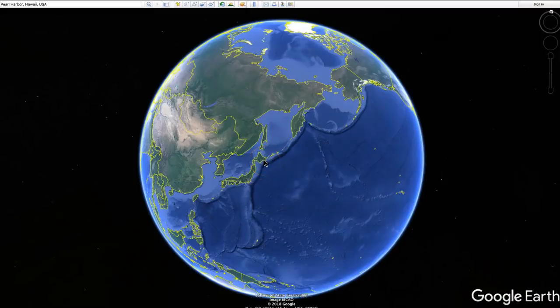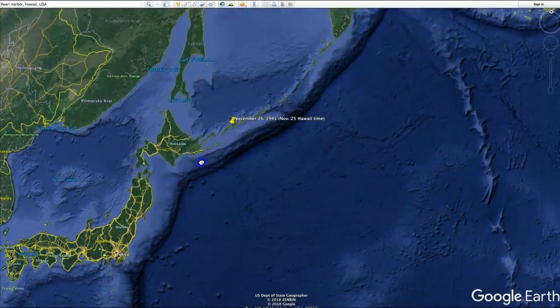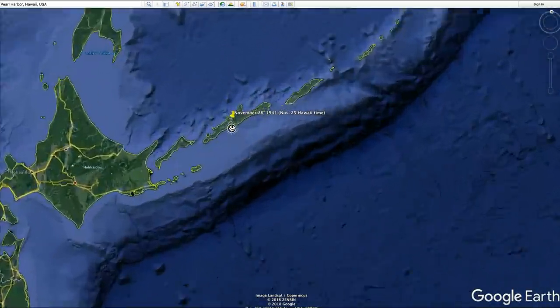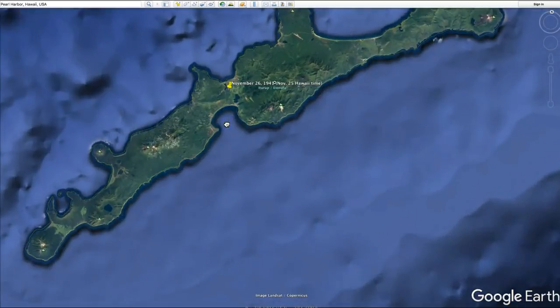Today I'll be starting north of Japan because I want to give a general overview of the attack on Pearl Harbor. Here's Japan. This is Tokyo. If we go north to this location right here, there's a harbor, and I believe it's pronounced Hittokapu Bay. I'm not Japanese, but it's spelled Hittokapu. Hittokapu Bay.